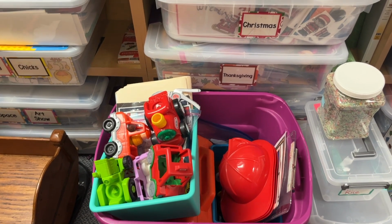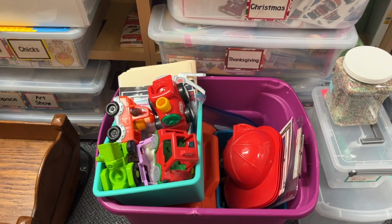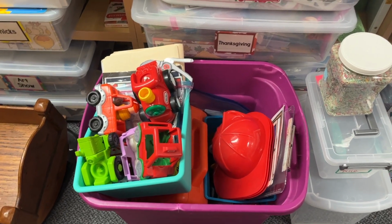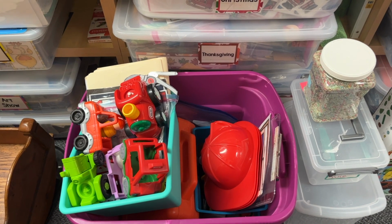I know the toddlers are using the farms. That's what I want to use on my block table. We'll switch that on Thursday because they're done on Thursday, and I'll take all their farm stuff and put it in here.